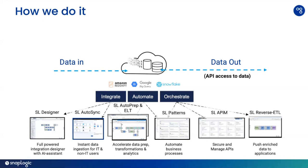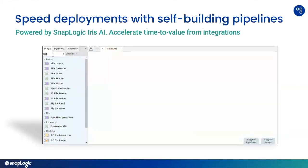And then further to the right, the API solution for SnapLogic provides you the ability to secure and manage APIs. And then lastly, if you wanted to have a workflow that pushed data back out into your environment, you would take advantage of reverse ETL type of capabilities, again, constructed through a pipeline. So let's take a look at product in action.